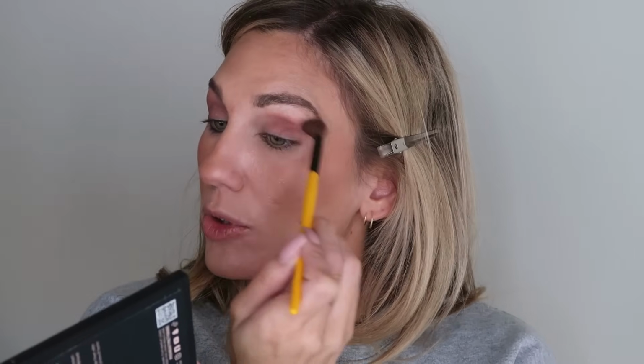I'm first going to use the shade Brave. Over here, I'm gonna use the Sigma Beauty E03 and dust this into my crease. Such a pretty shade. Mauves will just always get me.